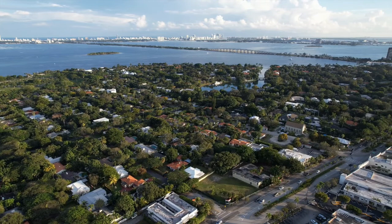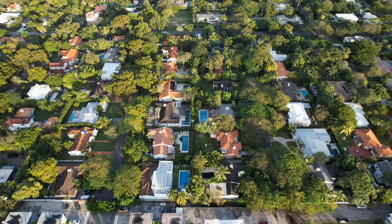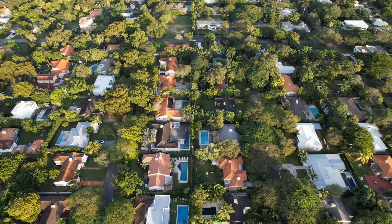Morningside is one of Miami's most desirable neighborhoods, located in the Upper East Side. It's south of Miami Shores and north of downtown Miami and Brickell, and also north of Midtown Miami. It's very close to the Design District and Wynwood as well.